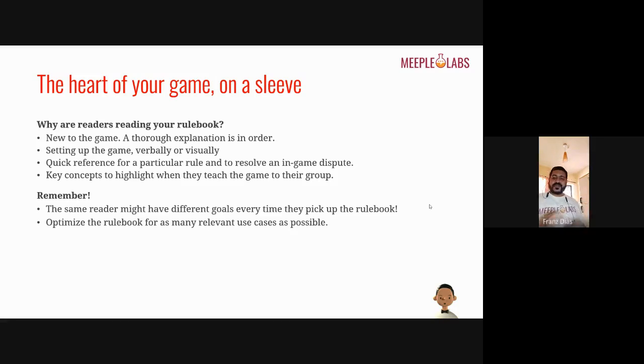So as far as possible, try and think about all of these cases, and you can optimize your rulebook then as far as possible.